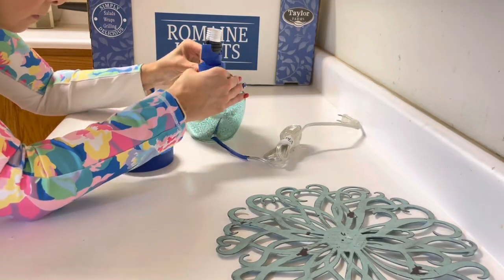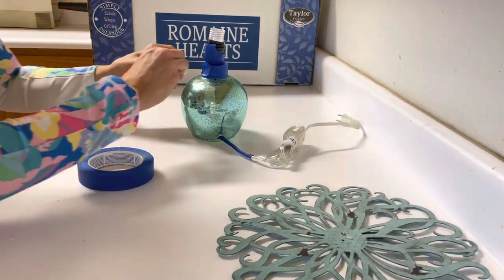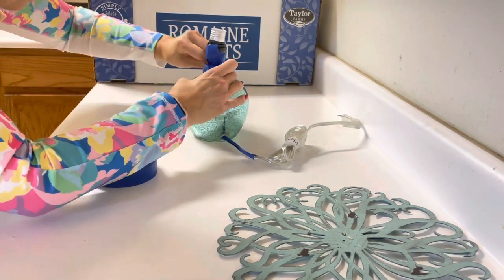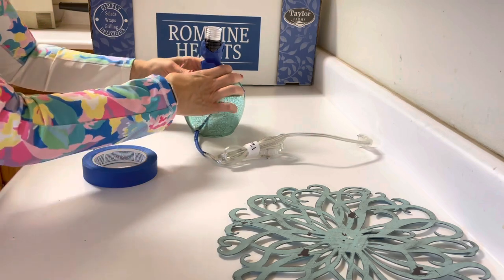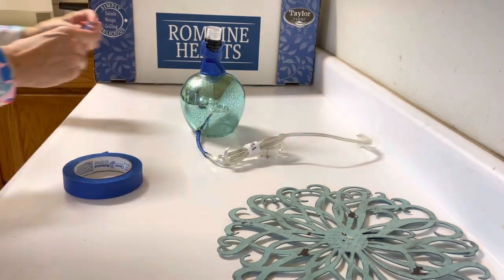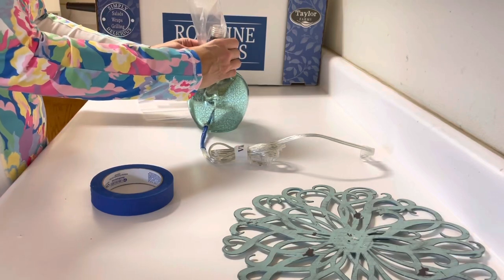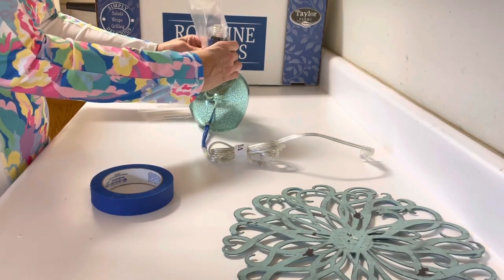Yes, friends, I know the best way to do this would be remove all of the hardware from the glass. But let me tell you, underneath there, it's like looking into NASA. I needed an engineering degree to get all this separated, so I'm just going to tape it and use the baggie technique, and I think I'm still going to end up with a good result.